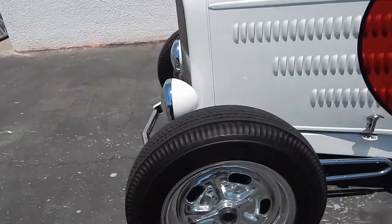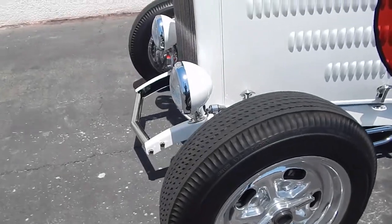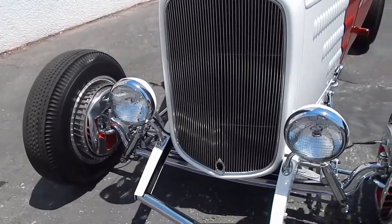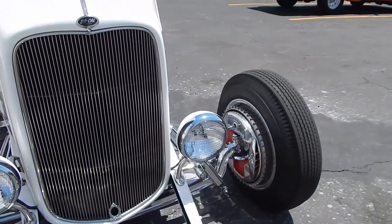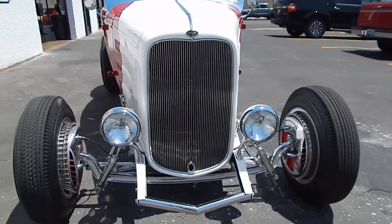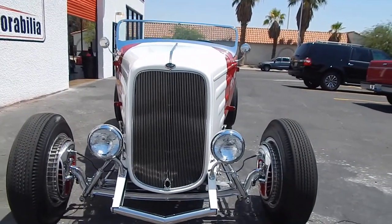These are PS Engineering wheels. These are actually true knockoff wheels. They're not cheap. We do cover the full undercarriage. It has a buggy spring in the front. You'll see us cover the undercarriage video. That's a Chassis Engineering style axle. It has SoCal disc brakes in the front. Those are Wilwood hidden behind Buick brake drums. It's kind of one of their trademark items. It's really a cool feature.